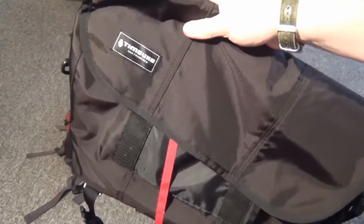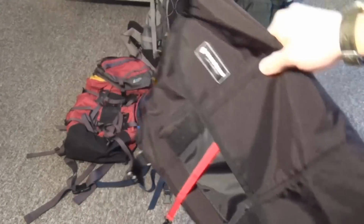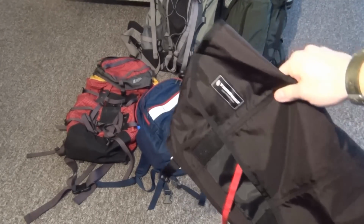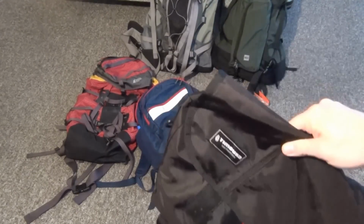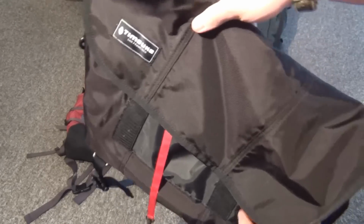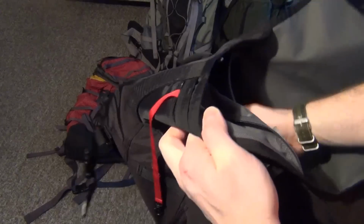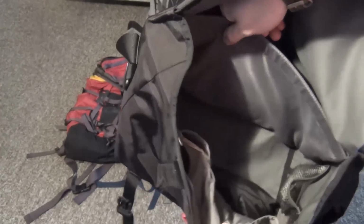This is a cool bag, actually. I bought this because I work in a more professional environment now, and I don't like to carry a big red or big blue bag unless I have no other option. And this was a reasonable cost. I think it was about $100. And it's cool. It's just like a messenger bag, and it's just got some different compartments in there.